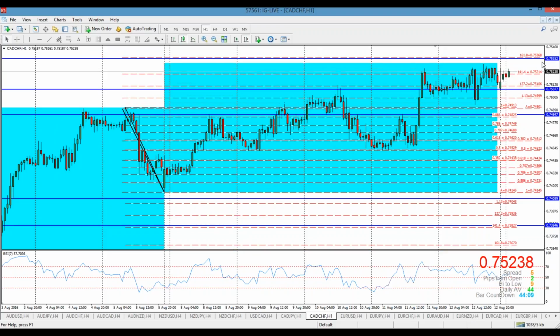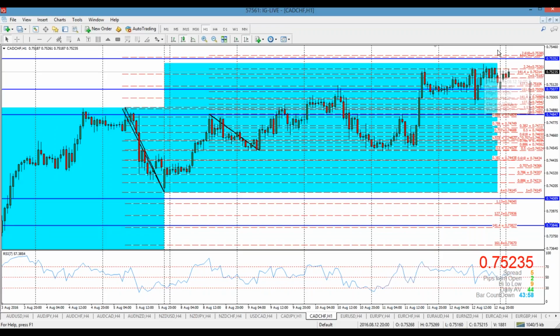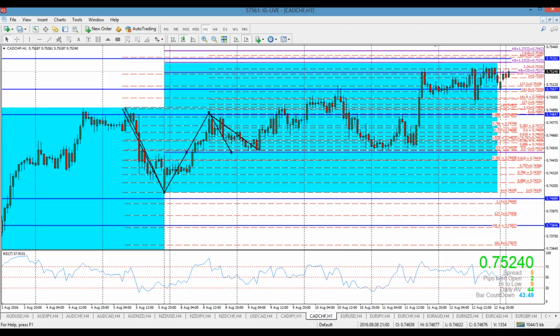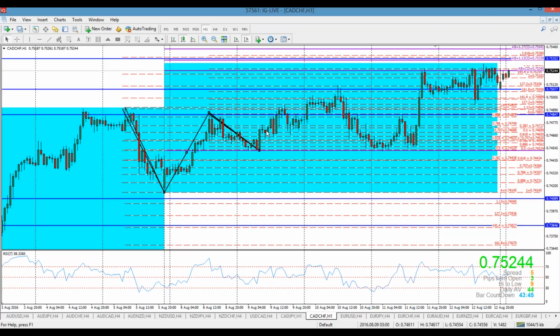You can see it up here, this 36 level, and also more confluence here. So this is very nice confluence at the 75.38 area. Let me draw one more line, and this is absolutely perfect confluence.